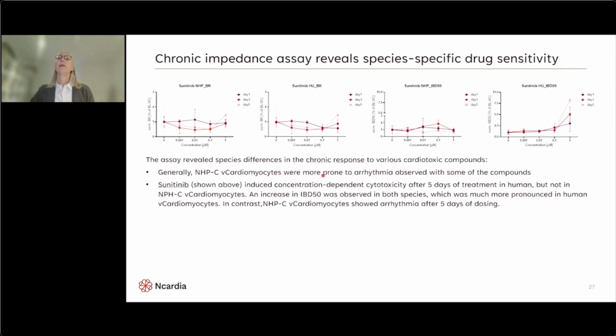We could observe an increase in the IBD in both species, but if you look here at the magnitude of the effect, you can see that this was much more pronounced in human cardiomyocytes. So here we can clearly see that at all days that we analyzed, we can see an increase in the IBD already with a relatively low concentration and a huge increase here with the highest concentration. What we observed in the NHP cardiomyocytes is arrhythmia after 5 days of dosing, and this was not visible in the human cardiomyocytes.